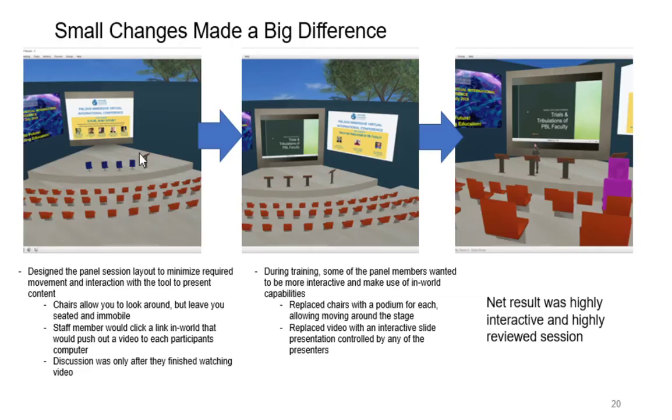So, lessons learned. One of the things I wanted to highlight is the ability to customize, which came out of our training session with the presenters. The standard layout for the panel session was 4 chairs at the front of the room and a single podium to present content. One of the panel leads said, I don't want the chairs, I want the people to look at the audience, I want them to be able to move around, to come into the audience. So we replaced each chair with a podium, and you can see in the actual session it made sense for them.